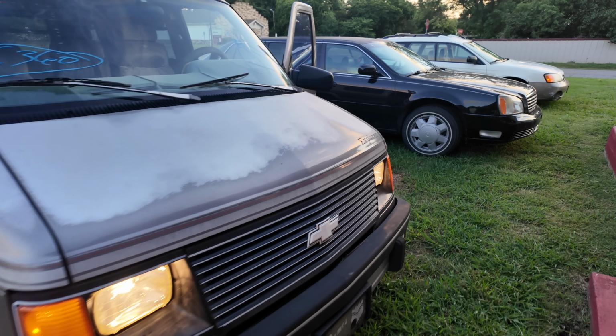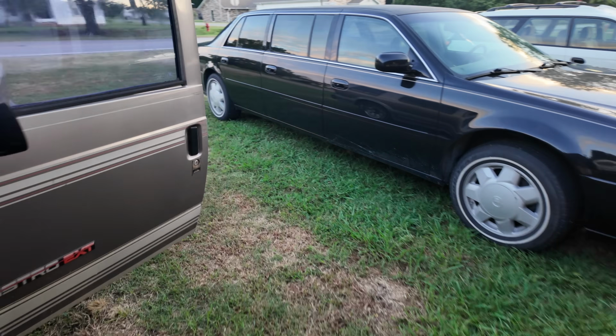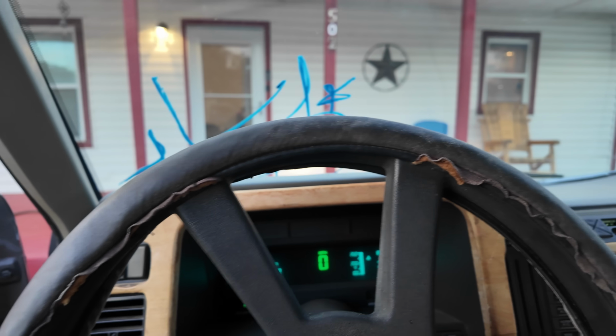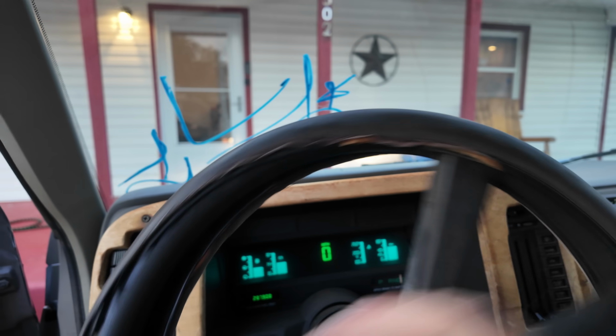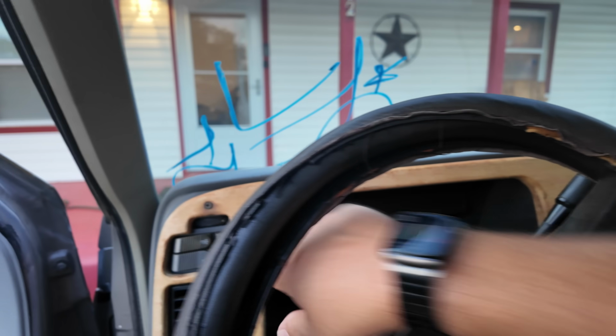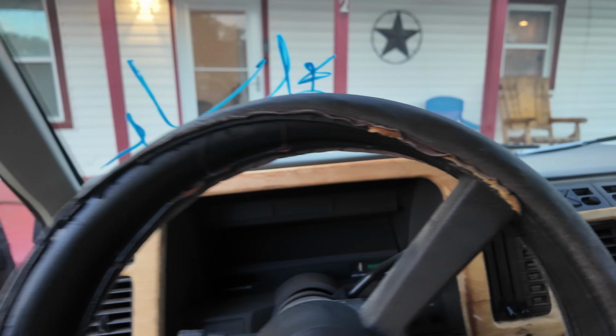I think it's a great van. I need to straighten it up just a little bit. I parked kind of crooked. But you can hear it, that old Vortec, man, runs like a top. Cheap car. When people say there are no cheap cars left, I tell them, oh yes there are. Yes there are. I find them all the time.